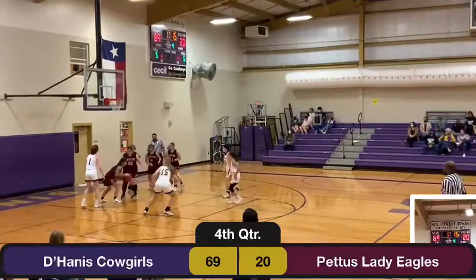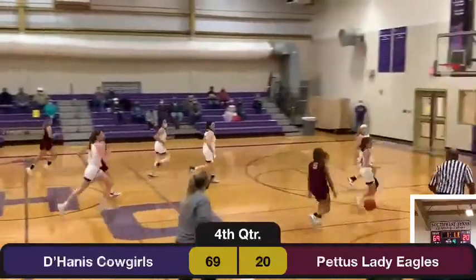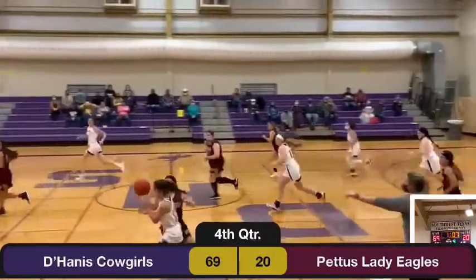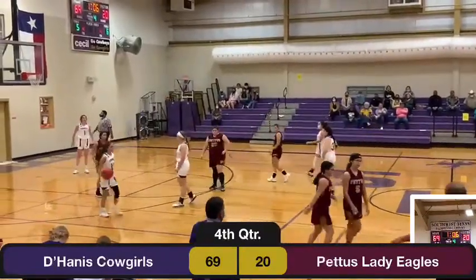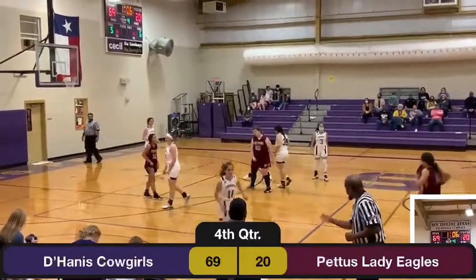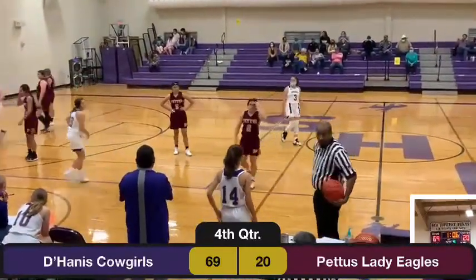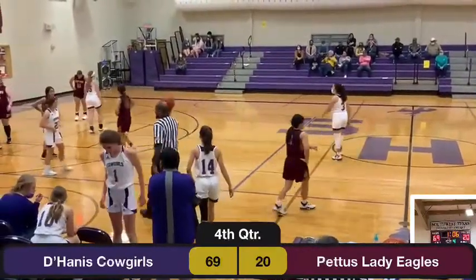Gets a rebound and passes to Victoria, but it's stolen by Gomez. And Gomez loses control. It's picked up by Danny Davison. Danny dribbling down the court, but she's going to get fouled by number 2, Rianne Martinez. So with 1:06 remaining here in the ballgame, your Cowgirls lead 69-20. Victoria Carter will check out, and Shaylee Ruiz will check in.